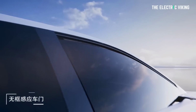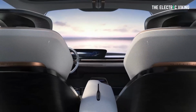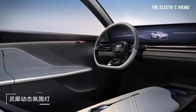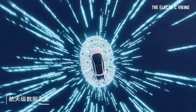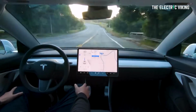The car apparently features Buick's new Pure Design concept that incorporates electrified design elements, including Buick's next generation virtual cockpit system, which is called VCS. It also has the next generation Super Cruise assisted driving system, which is kind of like Tesla's Autopilot, but apparently nearly as good, but not quite, is what users are saying.